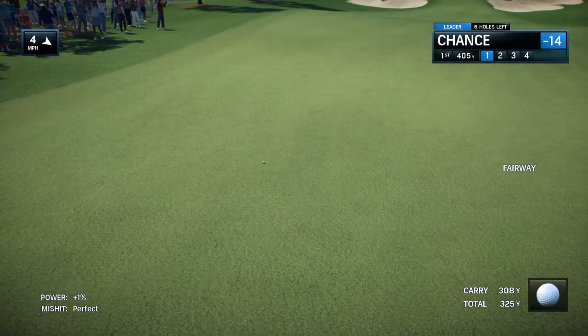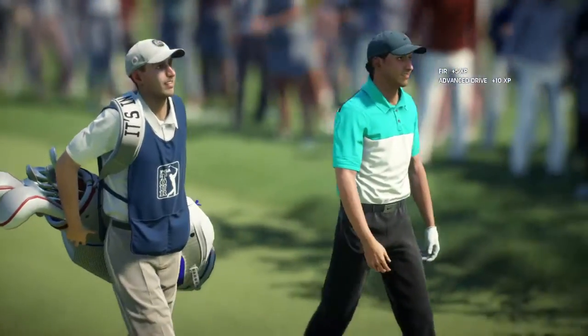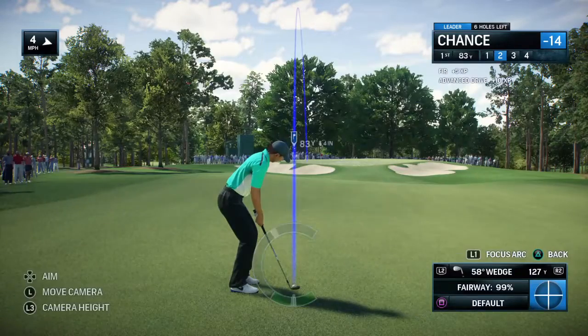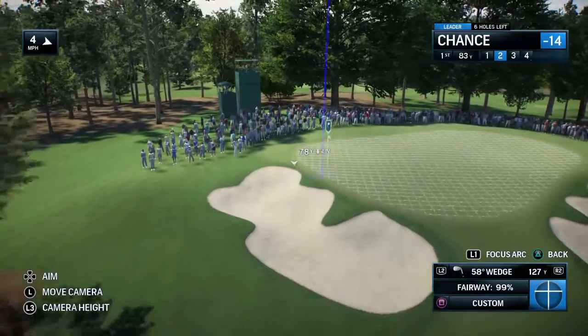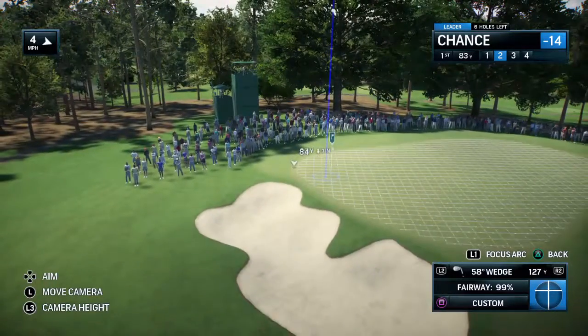That's an absolute beauty. Frank, really good chance from this position to make a birdie. Yeah, really the only thing he's looking at right now is the flag. This is a green light special.